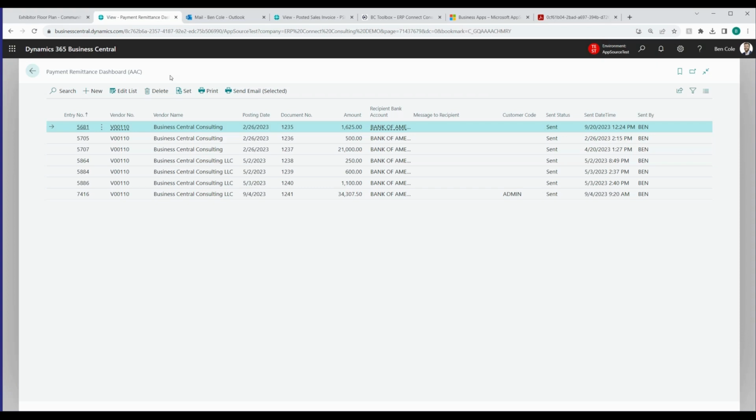And then the other thing I always found kind of difficult to do was, okay, the remittances were sent, they want another remittance, or I want to check on my remittances. Never really an easy way to kind of get a view for all of that. So what we did here is we built a payment remittance dashboard, and this is going to show every payment remittance that has gone out, what the date was, document number, the amount, if it's been sent or if it's pending, when it was sent, who sent it, and then you also have the ability to send email selected here.